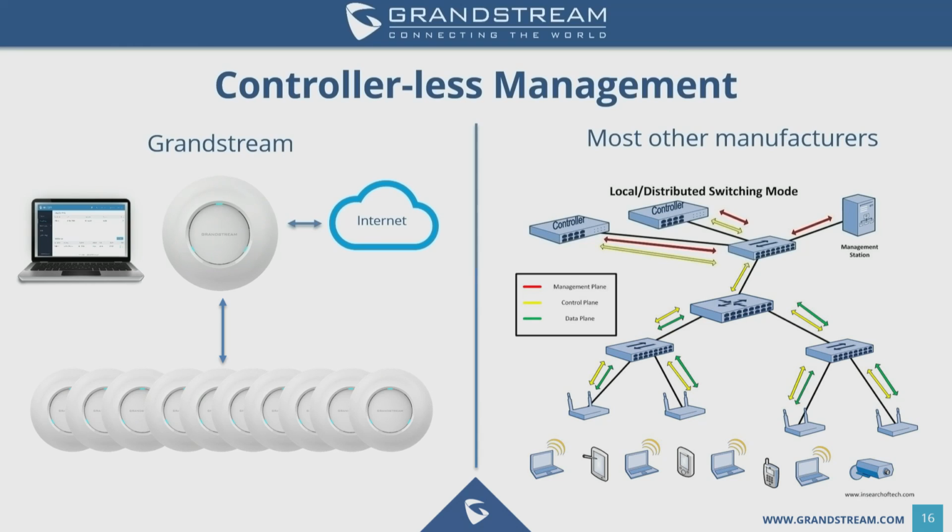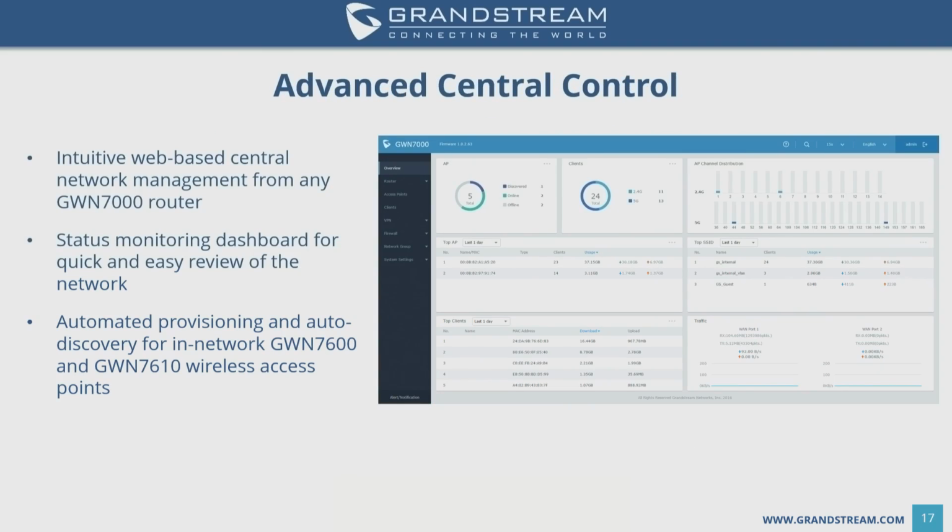You don't need a controller or anything else. It is all just done from an access point or a router, which, again, the other great thing about this is it gives you that advanced centralized control. The screenshot you see here is actually from a GWN 7000 router, but it gives you the ability to control the device and your network centrally, whether you're using an access point or a router.